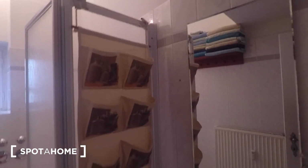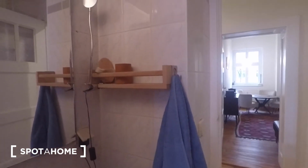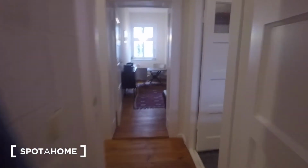So the bathroom has a small mirror above the sink and a cupboard underneath the sink. You've got a towel hanger system here and space to store some toiletries in this hanging shelf. You've also got a free floating shelf with plenty of towels, your toilet at the end of the bathroom, and a bathtub. You've got your shower head connected to the shower, and a handle to get out of the bath easier.